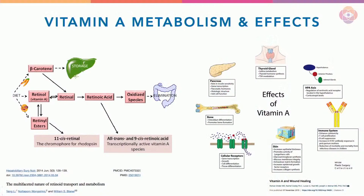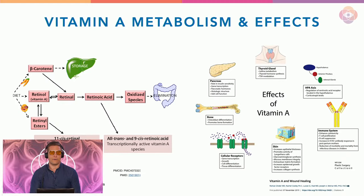Then we have vitamin A. As I mentioned, it's highly critical to have good levels of vitamin A. You don't want to have too much of it, because it might be liver toxic, but usually if you balance vitamin D and A, it's never a problem. And of course, we can get it from animal sources like liver, and it's in a different form, and vegetable sources like carrots, where it's the carotene, beta carotene form, and that's stored in the liver.